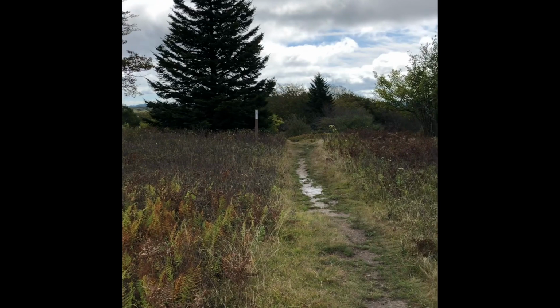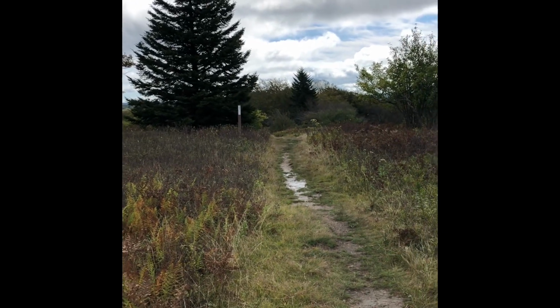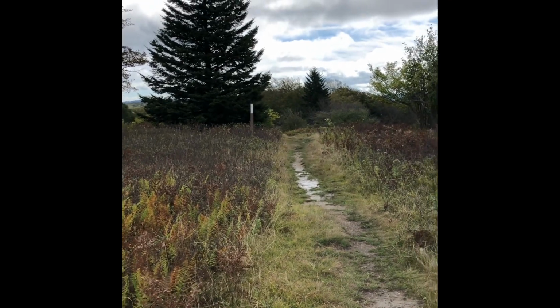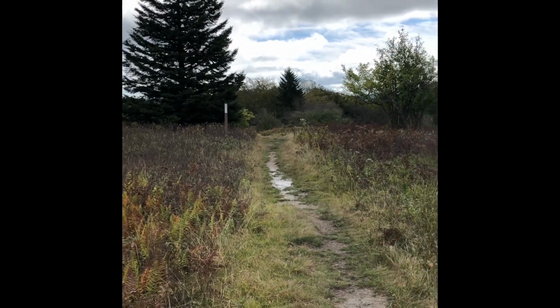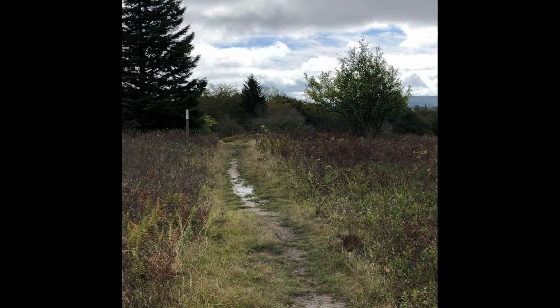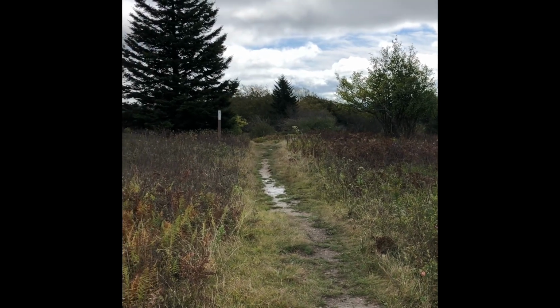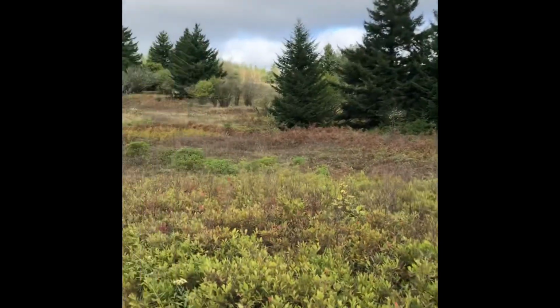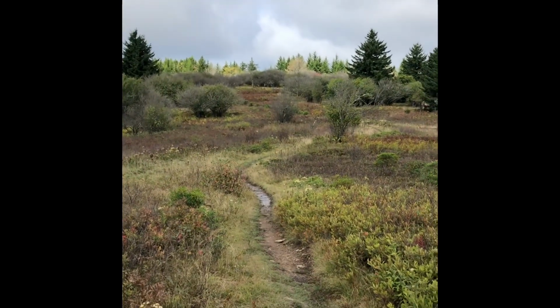A little 360 pano. I came from that direction. I left camp at 9 a.m. this morning and got about another hour to my car. But it's been an interesting trip. Didn't go exactly to plan, but I have done 4 days and 3 nights in Dolly Sods.